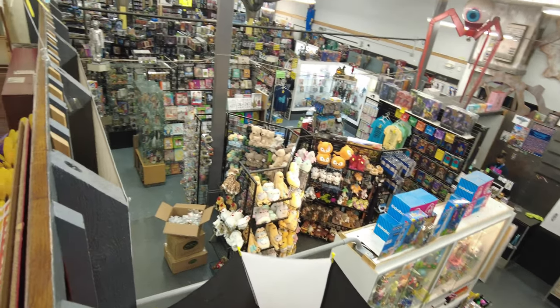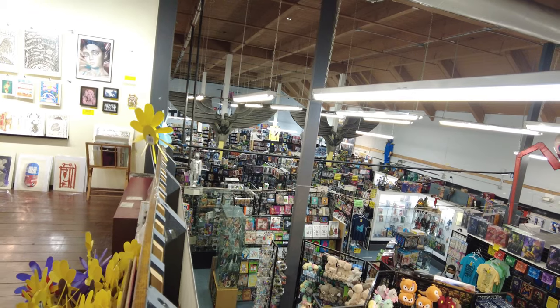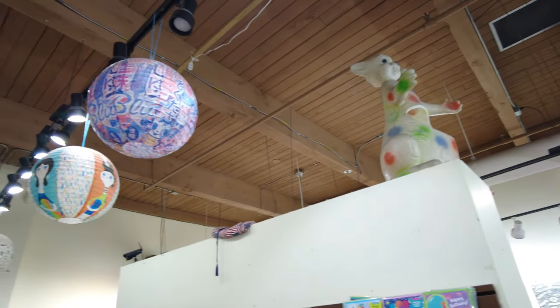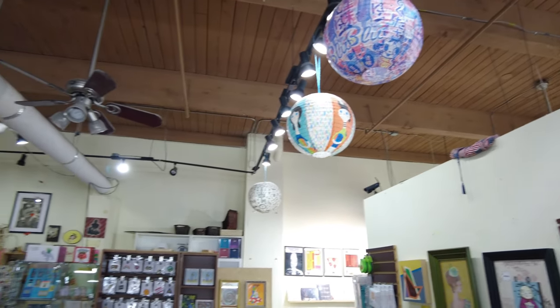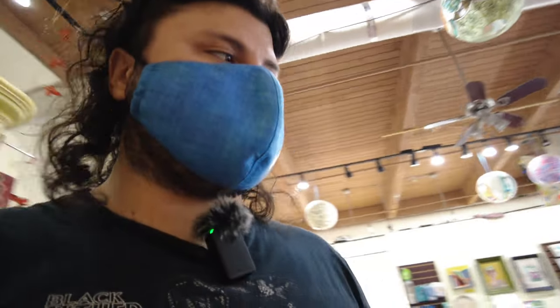So guys, I've never seen this view. This is a great, great, great view from the top. I'm gonna show you guys, so let's go. Really cool store, guys. Oh, look what they have up there, a little bunny. And they have these lighting up on the top up here too. It's really cool. All right, guys, so we are leaving from the top. Let's go back downstairs.